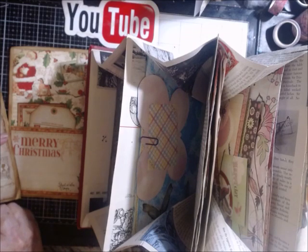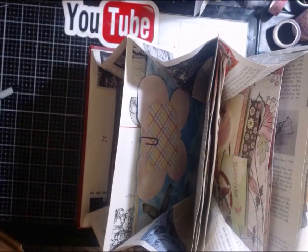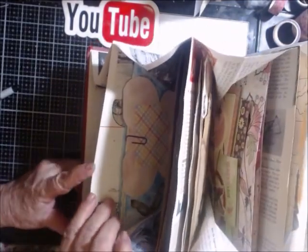This is a good way to get pre-made ephemera, guys. But it's also a way to get pieces of all the people you go and watch. Get pieces of their artwork that they make.